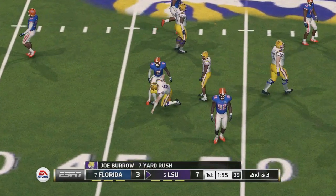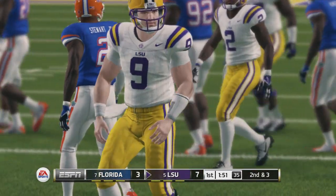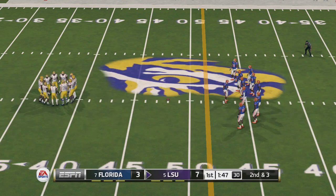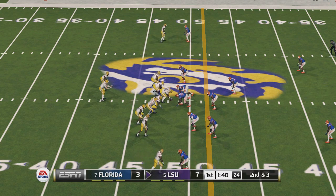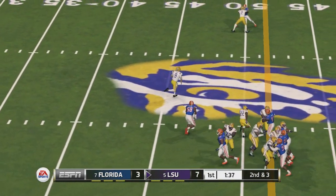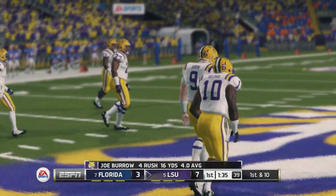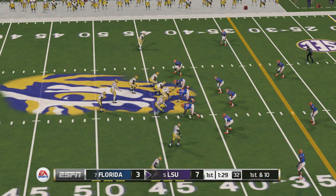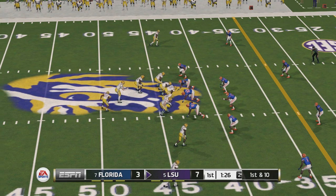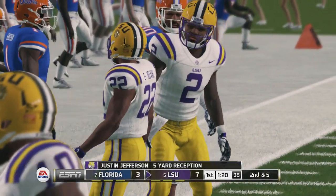Runs right for a nice gain. Burrow picks up about 7 yards there after keeping the ball on the option. Second down, and they're going to need about 3 yards to pick up the first down. And now he's got room to run. That's a great tackle at the 43-yard line. Fires it out. And he's taken down around the 39-yard line.